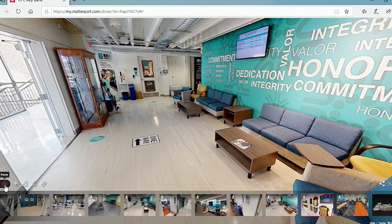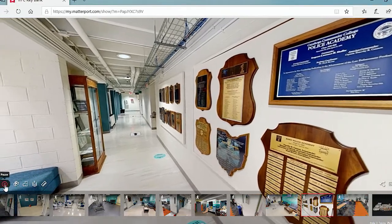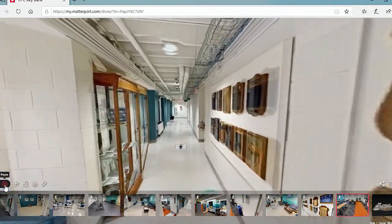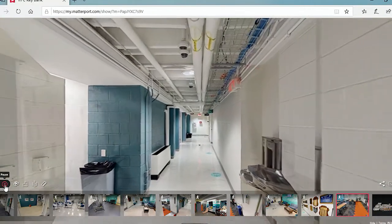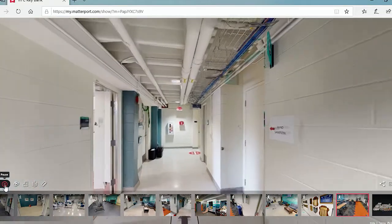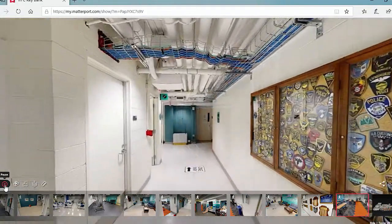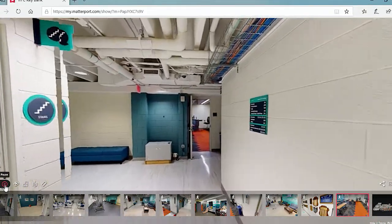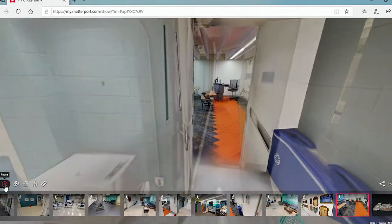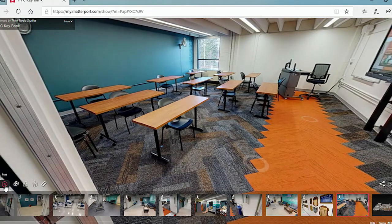Now we're on the second floor lobby. This is predominantly where police training takes place. We also have additional areas for computer-based training and dispatcher training. Our drone academy and administrative offices are located on the second floor as well. Here is another example of a small classroom that is well equipped with teaching and learning technology.